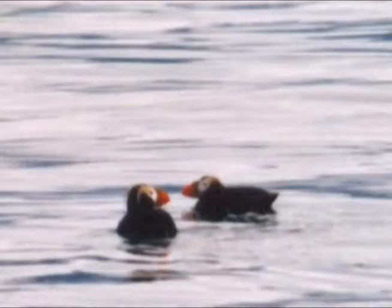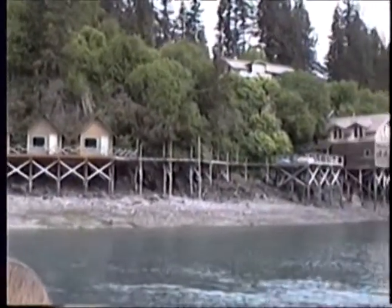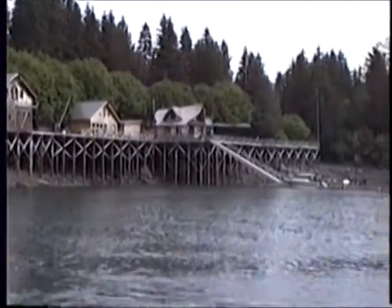These birds are puffins. They're about the size of a duck, and they're identified by their great big orange bill and the yellow stripe down the side of their head. To the left, and that's where we'll be for the afternoon. The mainland is to the right. We are approaching the community of Halibut Cove, which is accessible only by ferry boat.